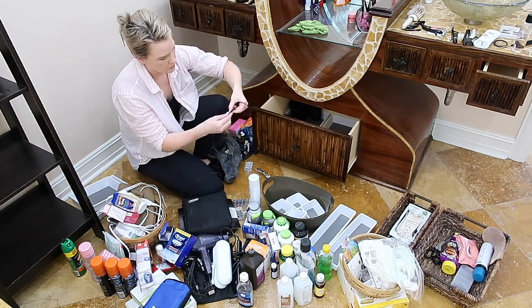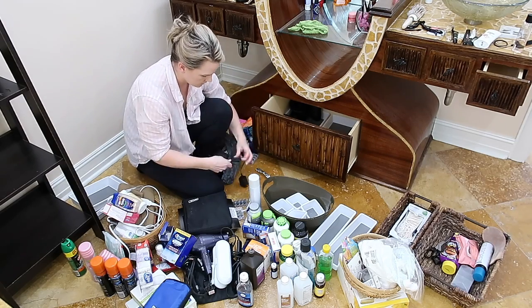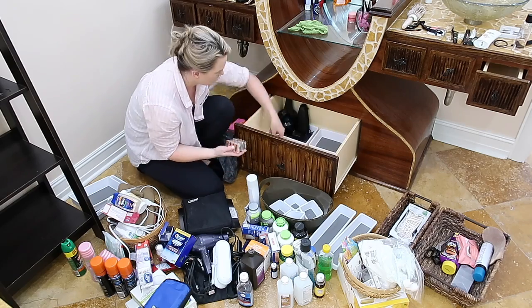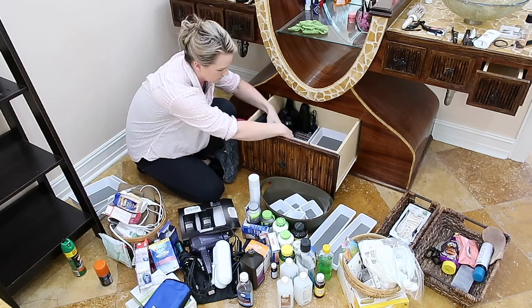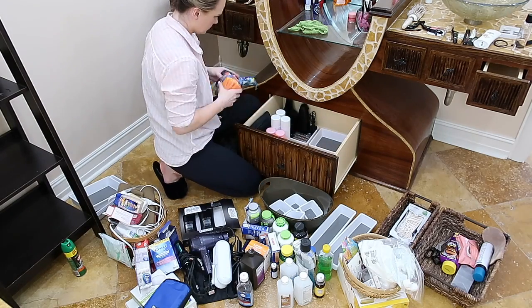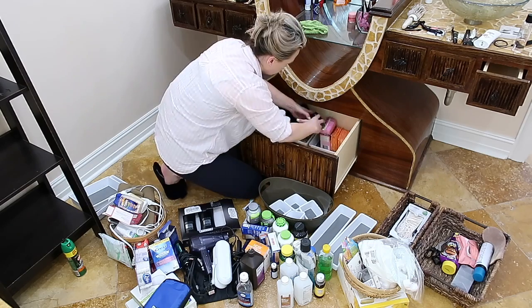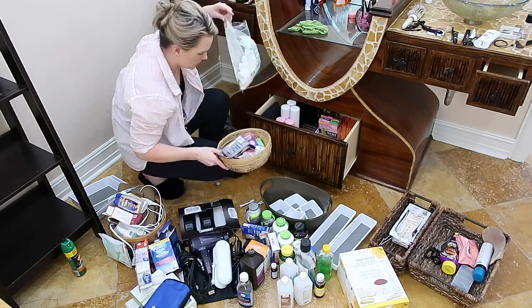So I've talked about before how I do go through fairly frequently, every couple of months or so, and purge things and declutter. So there really wasn't too much that I needed to get rid of. I do have that bag there by my feet and I'm throwing a few things in there. There really wasn't too much though, so it's mainly just coming in and organizing everything and dealing with it and giving it all a place.